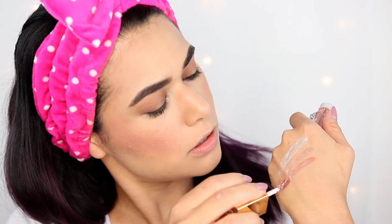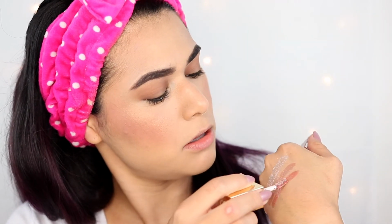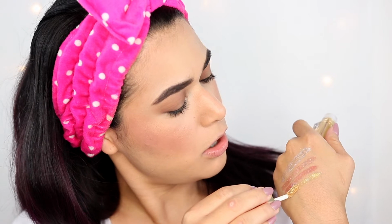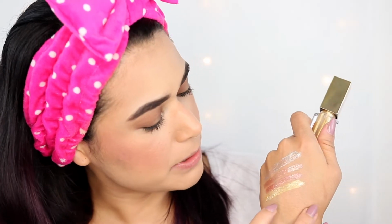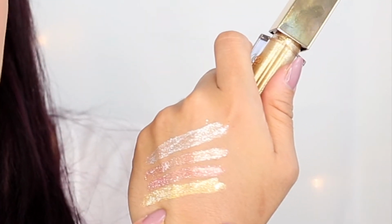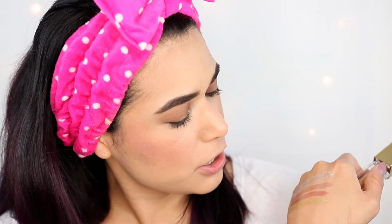Next we have Rose Gold. Oh my gosh. It's like liquid metal. And lastly, we have 24 Karat. Oh my gosh, who gave you permission? It's interesting because the actual shadow has a color to it, but then it's filled with this chunky glitter particles. So it almost looks like you've just put on an opaque layer of glitter.